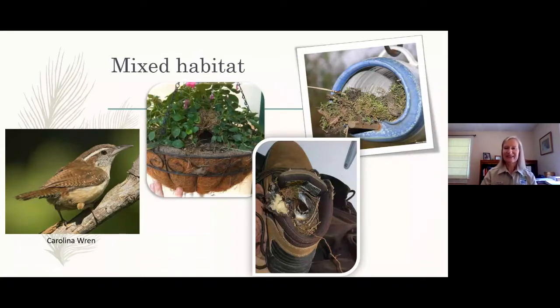Hey, Julie, I got a picture sent by one of our attendees. Actually, another ODNR person, Deb Green, sent me a picture of Carolina wrens in her mailbox. Oh, cool. Can we share that at the end, maybe? Or I'm going to see. Actually, you know what? Give me just a second here.